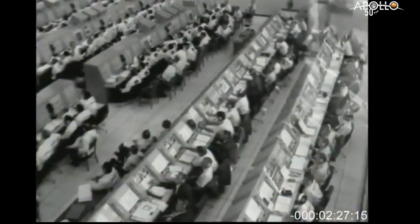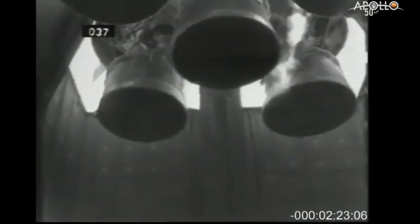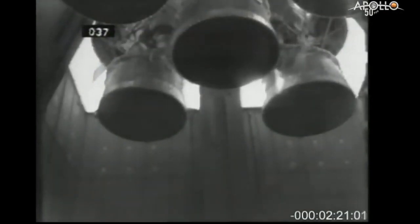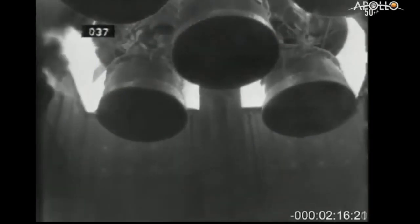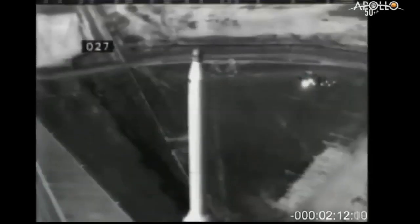2 minutes, 30 seconds and counting. We're still go on Apollo 11 at this time. The vehicle starting to pressurize as far as the propellant tanks are concerned, and all is still go as we monitor our status. CDR, panel 325, primary glycol to radiator valve, pull the bypass.